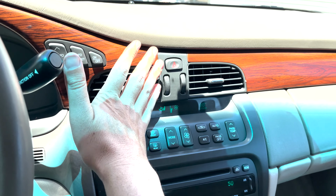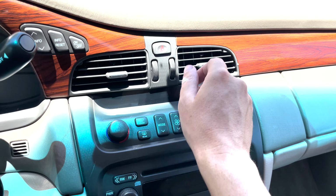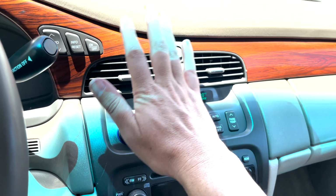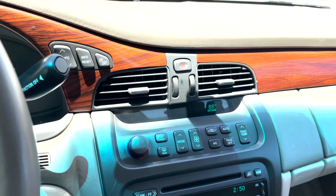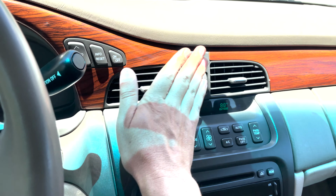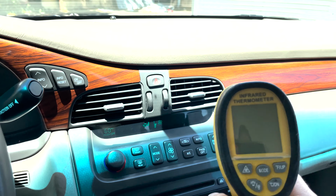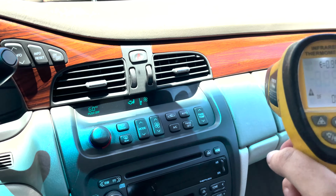Or maybe it's just that hot out. But this says it's 88 degrees out. I think that's a little conservative. I think it's probably 90, early mid 90s. So this side's cold. This side is not quite as cold. Maybe I'm being dramatic, but let's see. I brought this handy dandy thing. This is going to give us a temperature reading here.